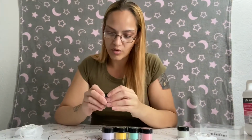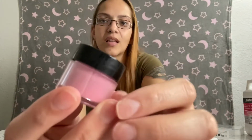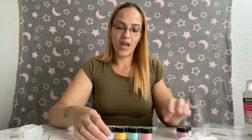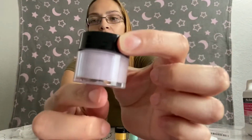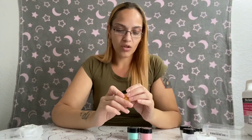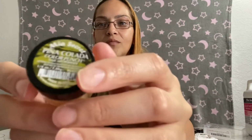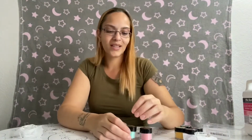That's one. Two is called raspberry, and it's this color. It's a nice color. Like I said, not too light, not too dark. The next one is a purplish light color, which is called plum. It's a cute color. I can't wait to do these. I think these are the ones I'm going to end up using and doing for my birthday. Do something new. This one's called Pina Colada. Told you, it's actually like a tropical packet. This one's so pretty for the summer. I got my Pina Colada.